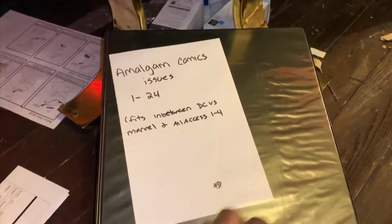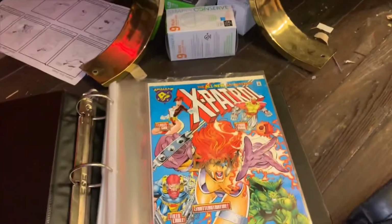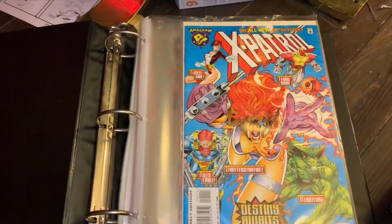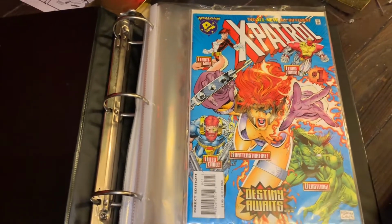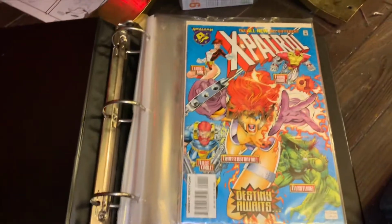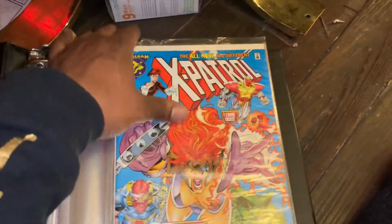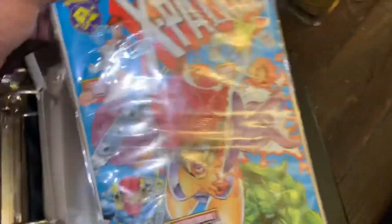And this is Amalgam Comics, issues 1 through 24. So for those who don't know, Amalgam Comics are what happened when DC and Marvel actually merged together for a little bit. Not the comic companies themselves, but they made their own little thing. And just like the others, these are double plasticked. You have plastic wrap, all right?